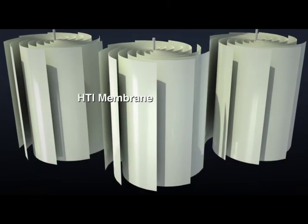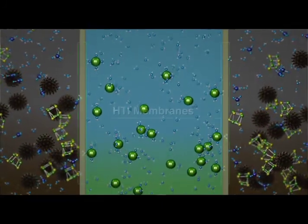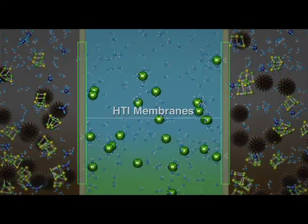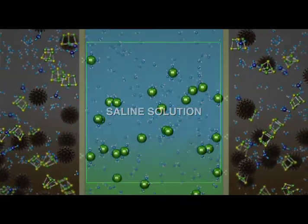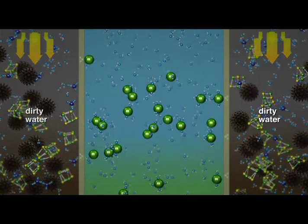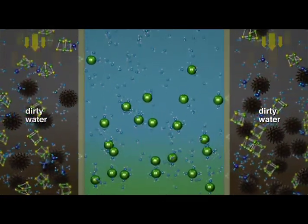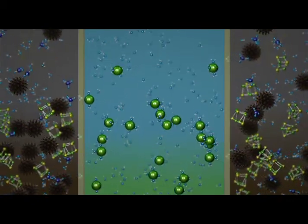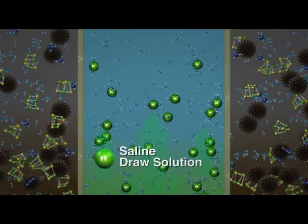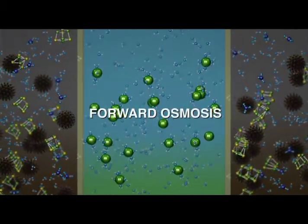Each of the element page-like structures functions like a sealed envelope made up of 2 HTI membranes on either side of a simple saline concentrate in the center. The dirty water containing pathogens, toxins, heavy metals, suspended and dissolved solids, and other contaminants flows around the outside of a membrane envelope. The inside of the envelope is fed with a clean saline concentrate to provide the draw solution for the forward osmosis process.